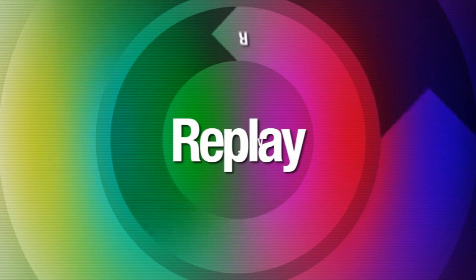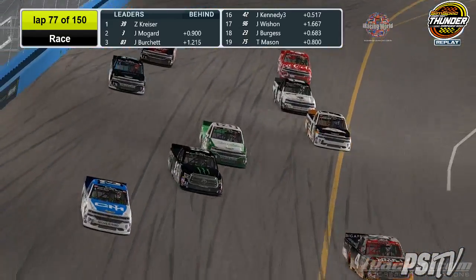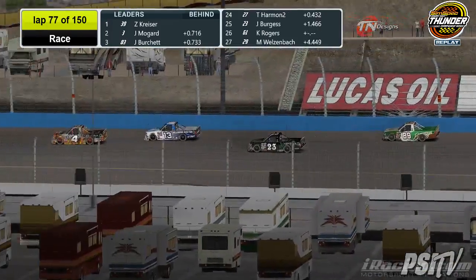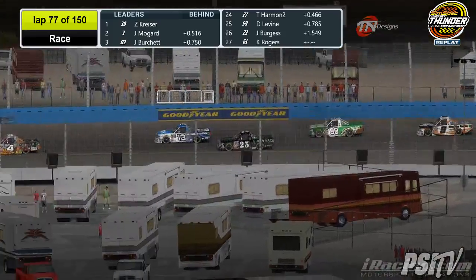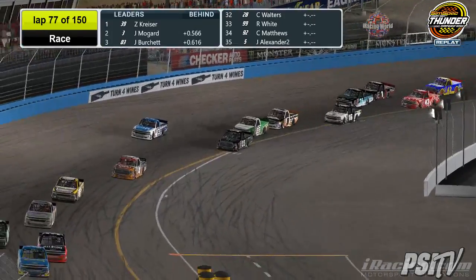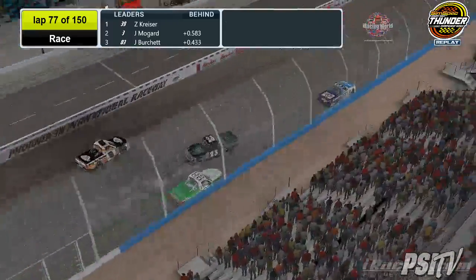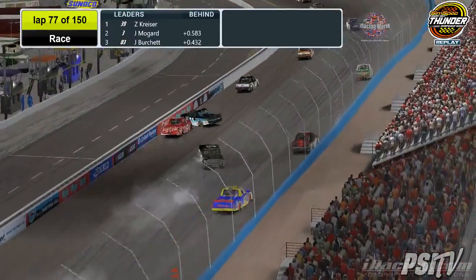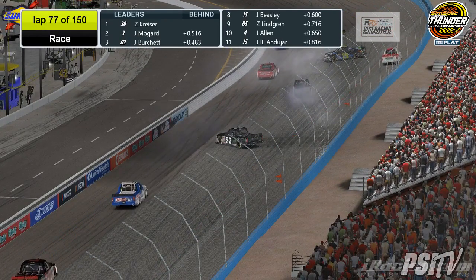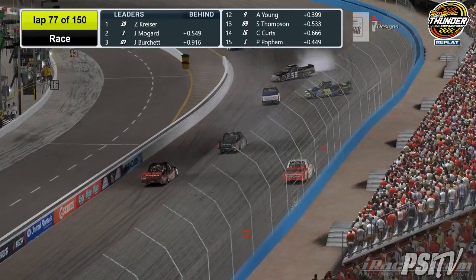I was up ahead. The 23 of Jason Burgess caused the 75 and the 43 to end up wrecking. Watching the 23 into turn 3, he got in a little hot, had to avoid Andujar. I don't think that was the caution, though. The 23 definitely got sent around. Oh! He actually came up a little bit on Spence Thompson, spun down the front straightaway, and something happened with Kelsey Rogers, David Levine, and Matthew Welsenbach. A couple of really big hits down this front straightaway.